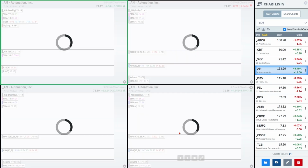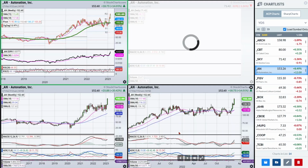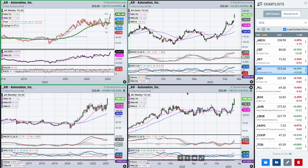Let's look at the next pattern. So this is Autonation. Now, it's unfortunate here. This is actually getting a big gap up today. I actually, because the market was pulling back, I thought this might hang right in this breakout area. But nonetheless, I think it confirms what I'm showing you here. Strength here. Look at the power here.